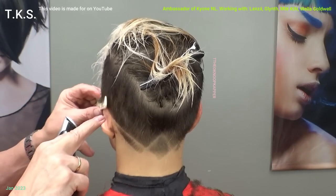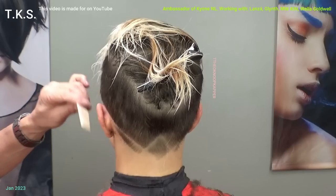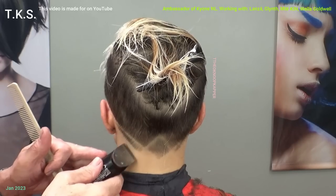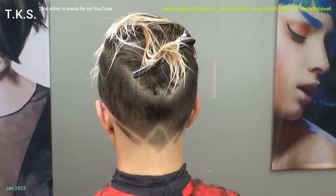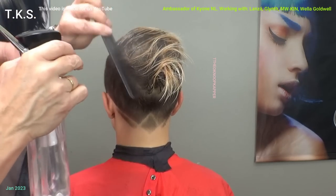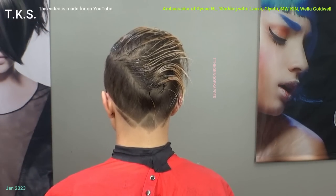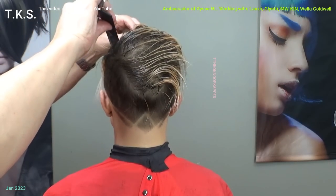Correcting the left side. So far, these lines, so I can go to the upper hair. Cleaning in between. Wetting the upper hair. Take the first centimeter of hair. Lay it on the line of cutting.